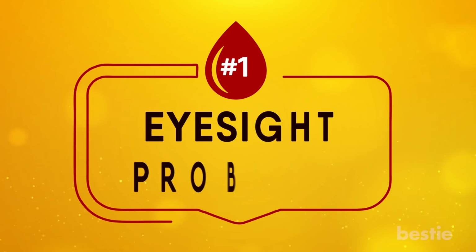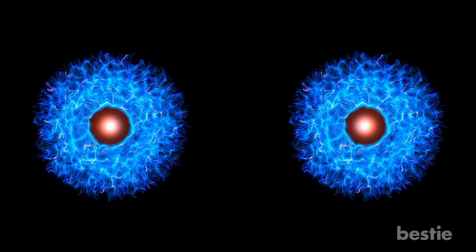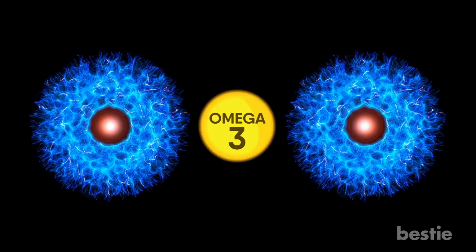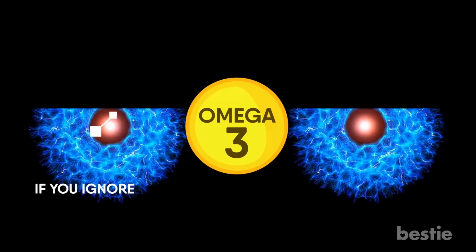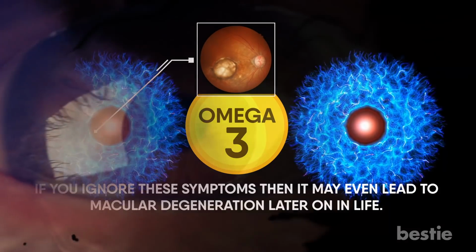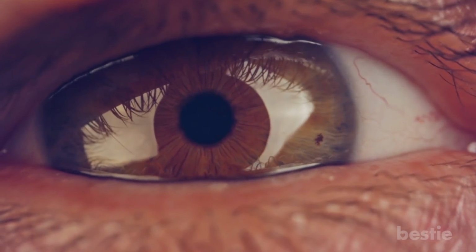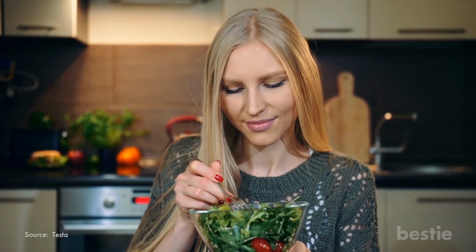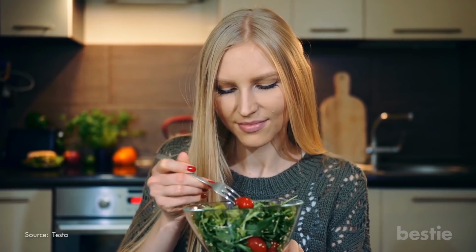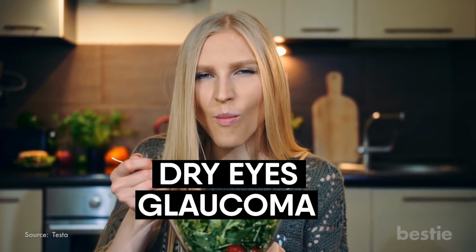Number 1. Eyesight problems. Have your eyes been feeling a bit dry lately? Don't blame it on the computer. This may indicate that your diet is lacking omega-3 fats. If you ignore these symptoms, then it may lead to macular degeneration later on in life. These essential fats are very important in keeping the eyes healthy because they strengthen the retinas. In fact, people who ate the right amount of omega-3 every day were half as likely to develop age-related eye problems like dry eyes and glaucoma than people who didn't.